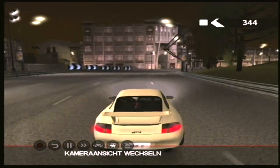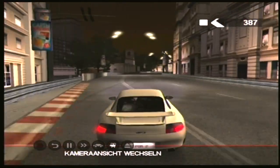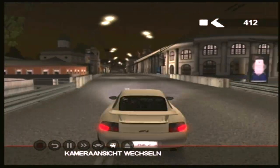Now this corner again, which I took here very, very perfectly. Nearly perfect. No, almost spinning out this time though.